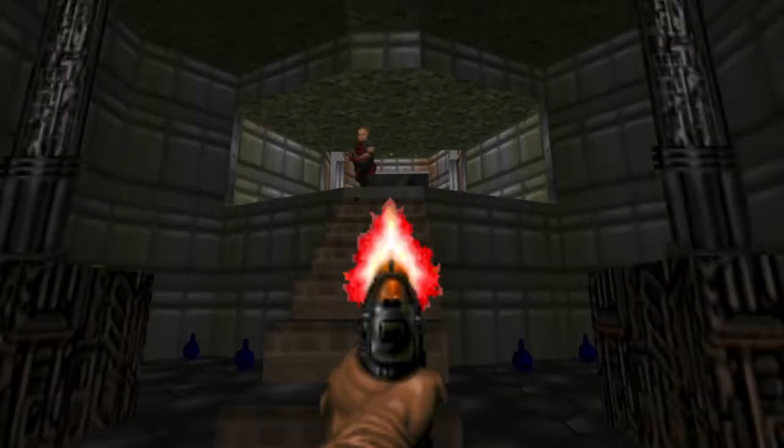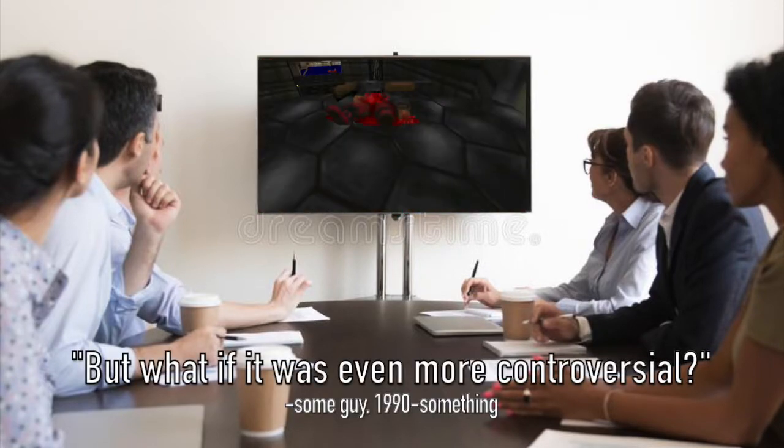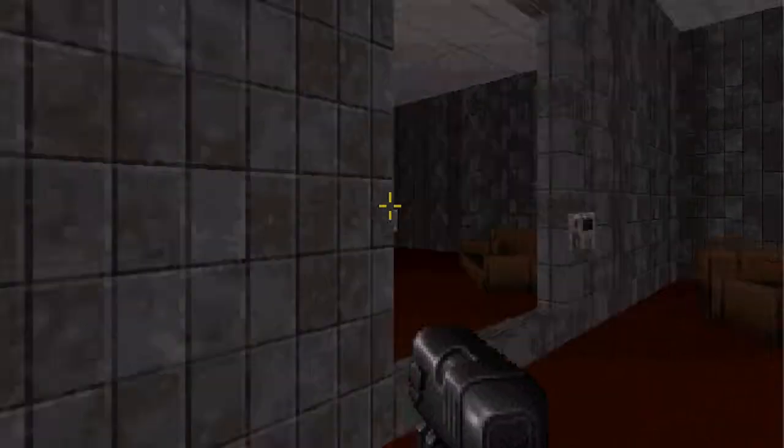Way back in the old days of 1990-something, a bunch of dudes sat around and looked at Doom and said, but what if it was even more controversial? And Duke Nukem 3D was born.